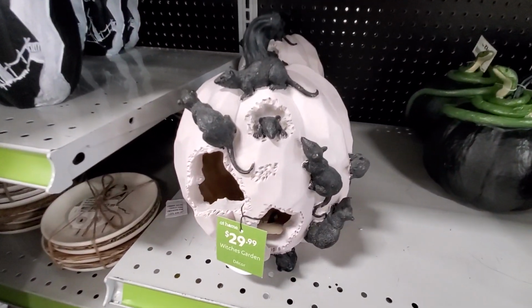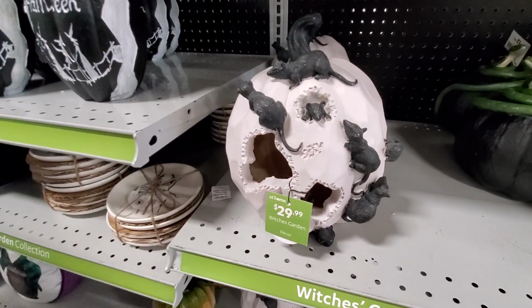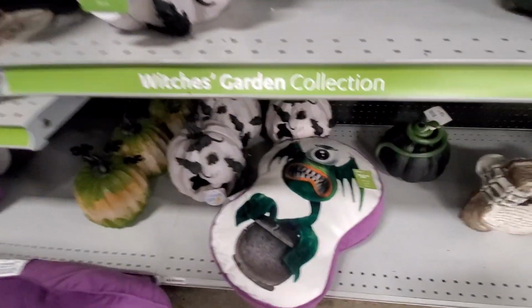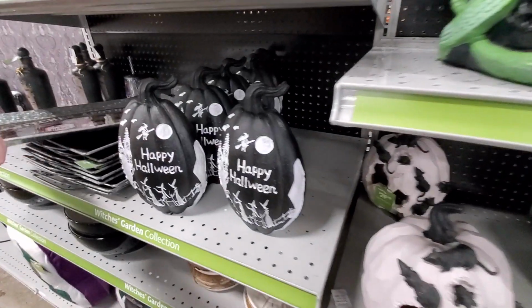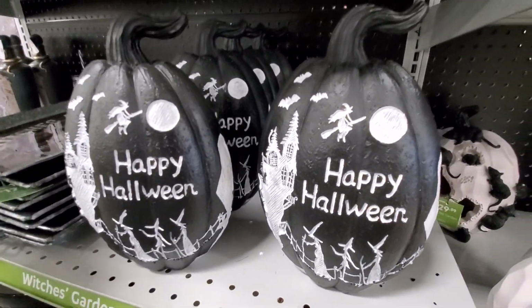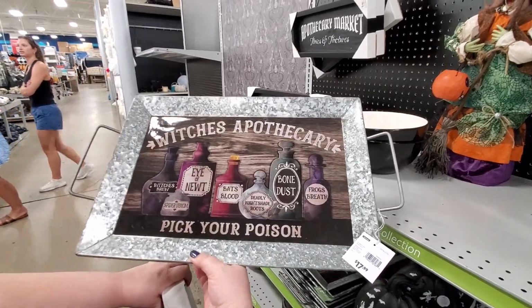Oh, look at this one. Yeah, it's really cool. They have really reasonable prices on most things. Look at that white pumpkin, like the rats have been eating it. They're coming out of it. That's really cool. There's a little pillow down there, just like the Little Shop of Horrors. Happy Halloween pumpkins. Those are really cool. What'd you find? Yeah, it's just the tray with all the witch's brews and stuff. Look good for the kitchen.